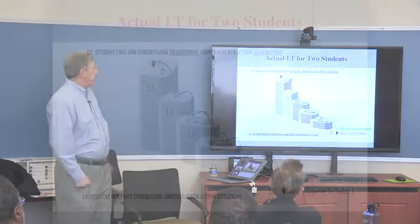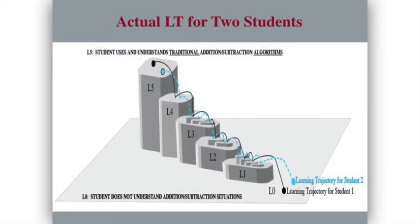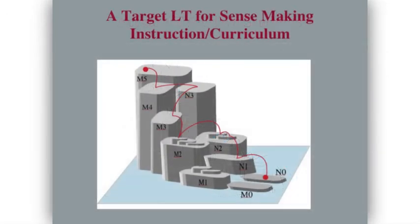Okay, so you can sort of see my picture of learning trajectories for two different students. I don't think that all students necessarily go through the exact same sequence. Sometimes students jump through or jump past. And you can also think about a learning trajectory as like this hypothesized route that you're going to try to engender in instruction.